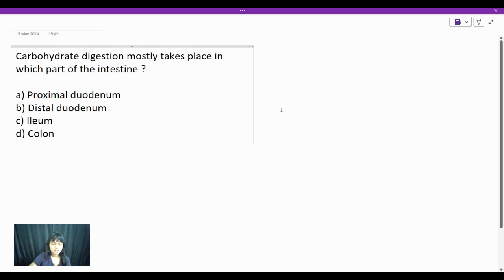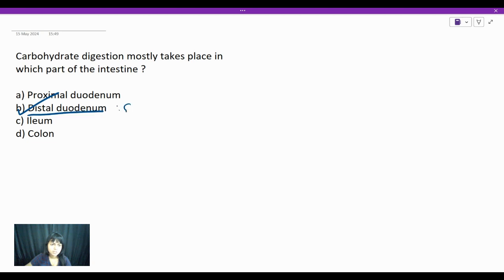So this is basically a one-liner. So read it properly. Carbohydrate digestion mostly takes place in which part of the intestine? So read the options carefully, students. It's proximal duodenum, distal duodenum, ileum, and colon. So here the answer is distal duodenum. Here majority of carbohydrate digestion takes place.